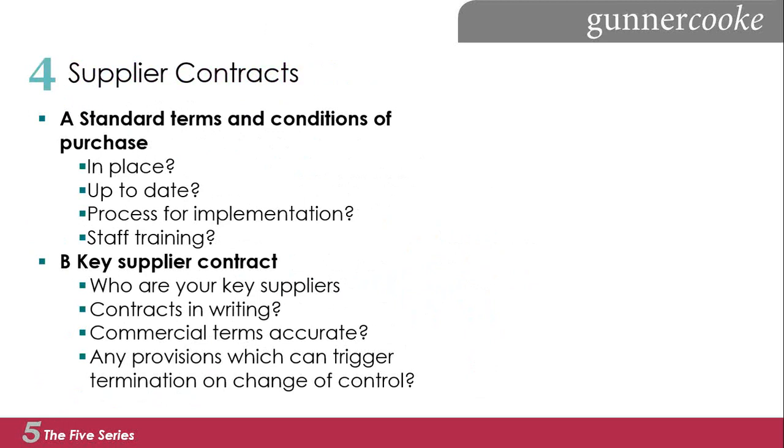So first of all, consider whether you've got standard terms and conditions of purchase. Have you got these in place? Are they properly drafted? Have they been drafted for you? Are they up to date? Are they relevant? Do they cover all the applicable laws that have been implemented? It's really important to have some standard terms and conditions of purchase because, again, it enables you to remain in control of the buying process when you're dealing with suppliers.